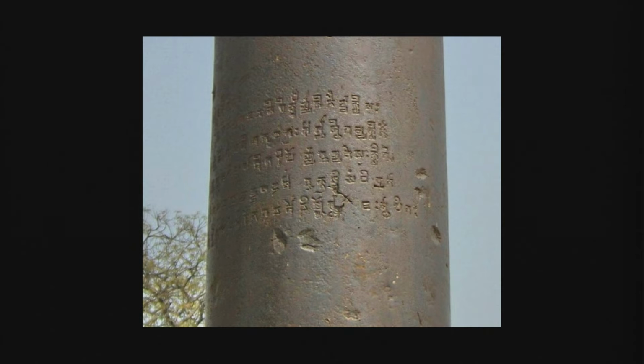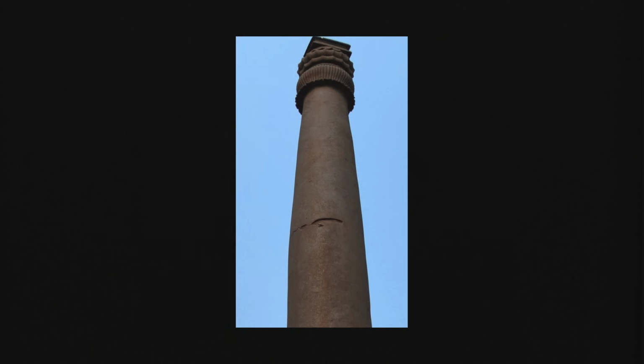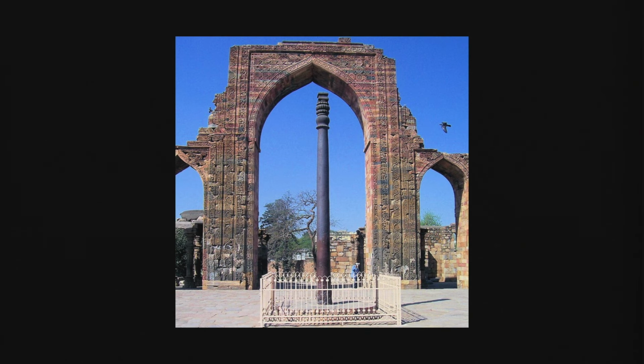The pillar carries inscriptions in Sanskrit, praising the achievements of a long-dead king. But the real achievement might be in the metal itself. Modern analysis shows the iron is nearly pure, unusually so, and includes traces of phosphorus that may have contributed to the protective layer it formed over time. Still, even with what we know about its composition, the scale and precision of its forging raise more questions than they answer. There is still little known about how ancient Indian metalworkers created the pillar without modern furnaces or machinery.